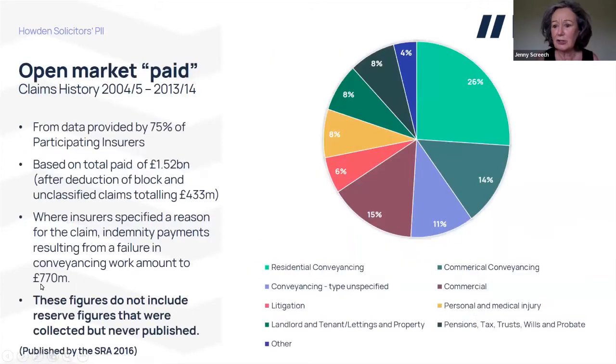So moving on then to look at the open market position. Now this is from data that was collected from the open market insurers in 2015, and it was an exercise organised by the SRA. Insurers provided their data on an anonymised basis to a third party who aggregated it, gave it to the SRA, and we got a few graphs in return. We would have liked more information. But again, this graph does illustrate the very high proportion of property-related claims.